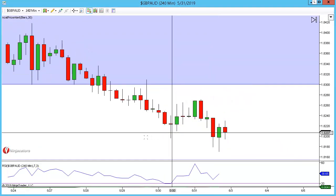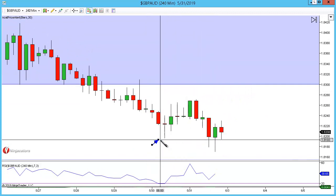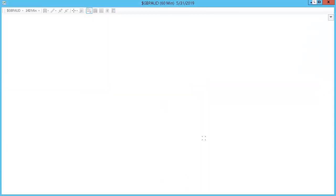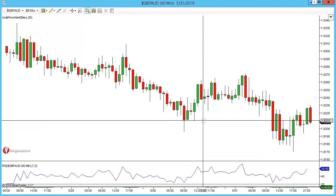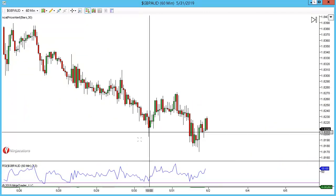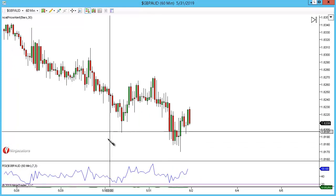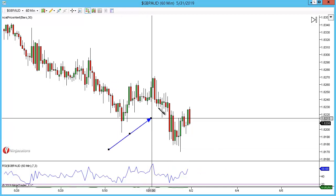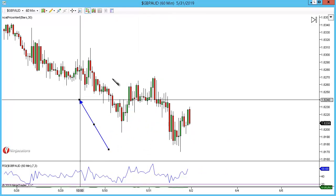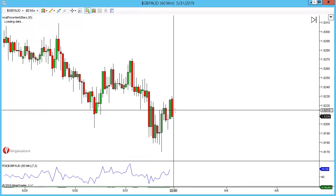Here on the 240, even though this looks lower than this wick, this is not a confirmed break below, close below, so there's nothing on the 240. Here on the 60, I think it was the same story. Because of this spike, again we do not have a confirmed break below, close below. So even though I believe price could come lower, there's no confirmation here.